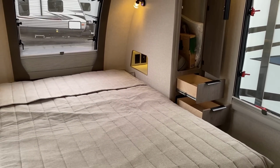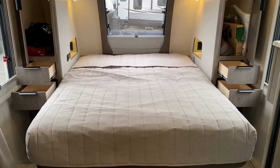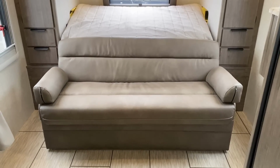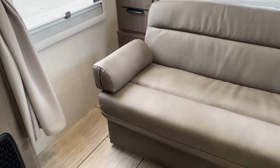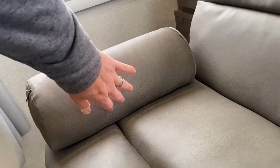So we've seen the bed arrangement. We kind of glanced at the sofa, but you noticed it didn't have any kind of armrest. What if you're a leaner like me? Well, the good news is they thought of that too. And as with everything else in the RV, they came up with a more premium way of doing it. Although I think I put the left on the right and the right on the left. I don't think you're supposed to see the zipper. But you can still get the idea.